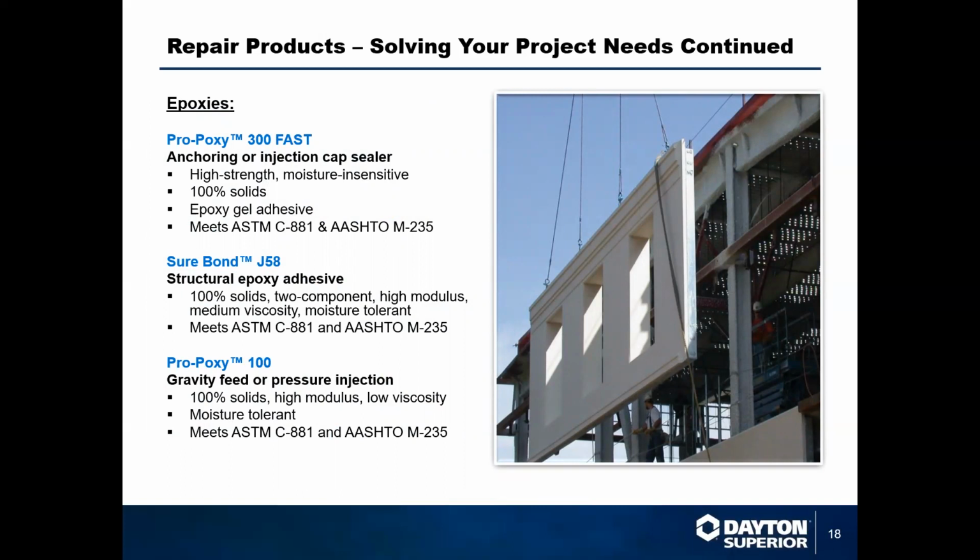Our J58 is kind of a medium viscosity epoxy adhesive. Where the ProEpoxy 300 Fast may be peanut butter, the J58 is more of a honey consistency. This can be great for anchoring as well. However, we do see it used a lot as a bonding agent between two precast elements that may be hardened, as well as connecting freshly poured concrete to hardened concrete.